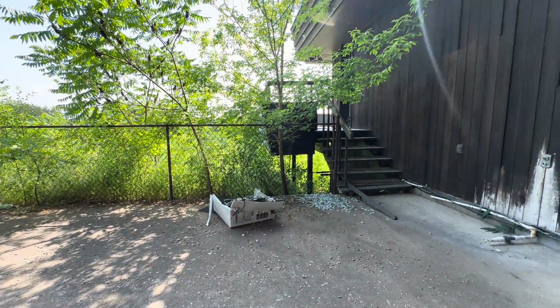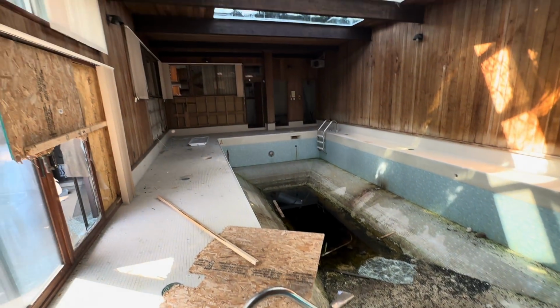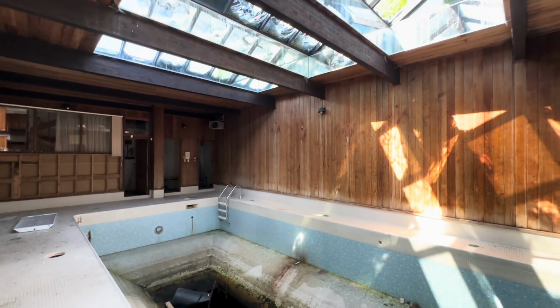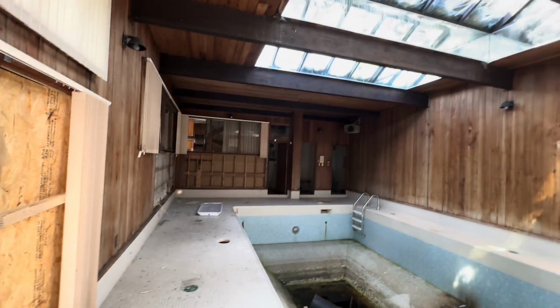Jeez. Concrete deck goes up to that door in the living room. That's so freaking cool. Oh my gosh. Look at the skylights. I mean, some of them definitely smashed right out, but it's so cool.